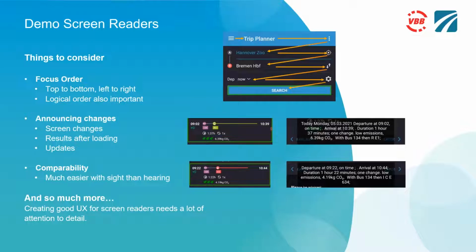Presenting the elements of the user interface in the right order and in a consistent way is a key factor in making the app usable with a screen reader. Usually, moving the focus from left to right and top to bottom works fine, since the user interface is already designed with this reading order in mind.